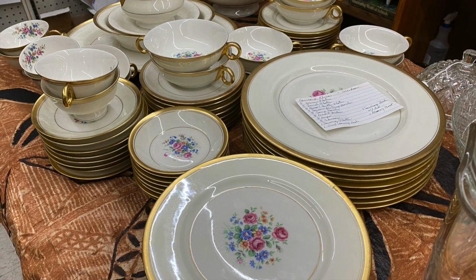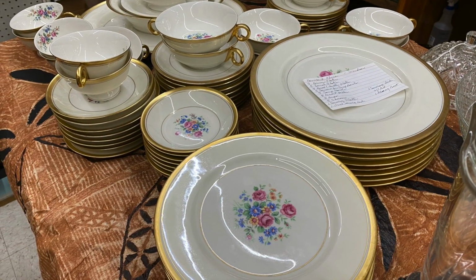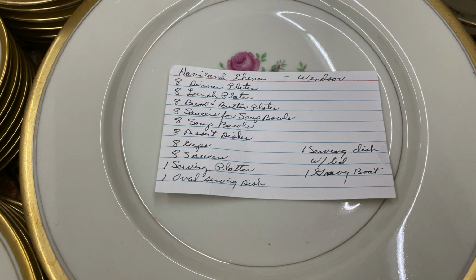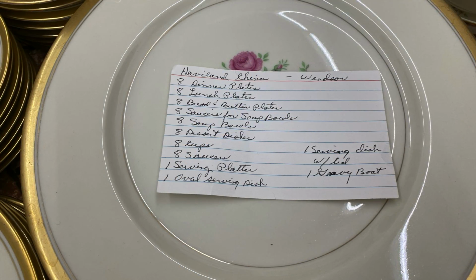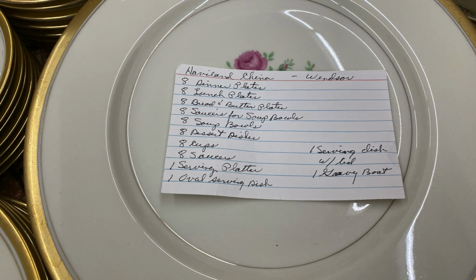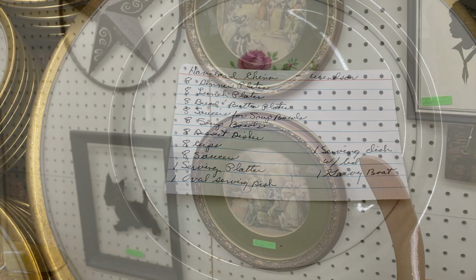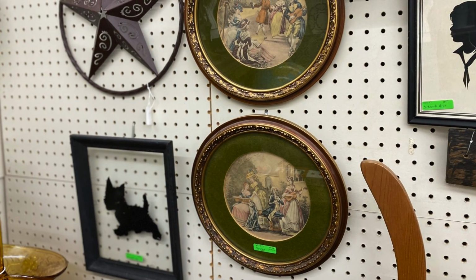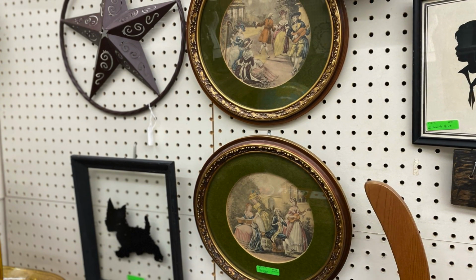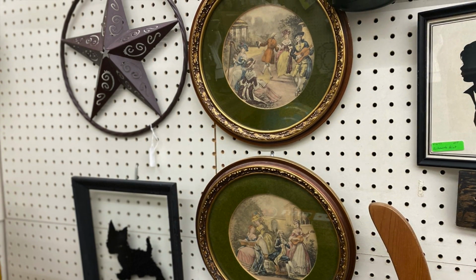And here was a real pretty set of dishes, if you like roses and flowers. And I thought the gold trim around the edge just set it off. And it was Haviland, China, Windsor. No, Winsun it says. And no, it says Windsor. And it's the entire set. And these were two cute pictures if you're interested in Victorian type pictures.